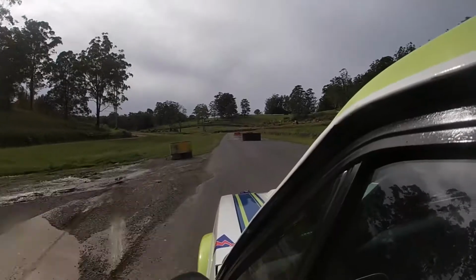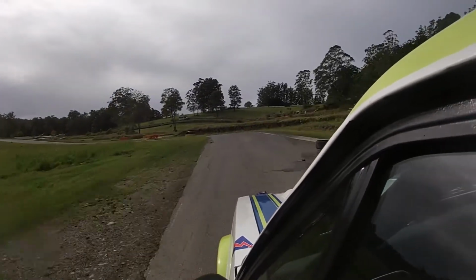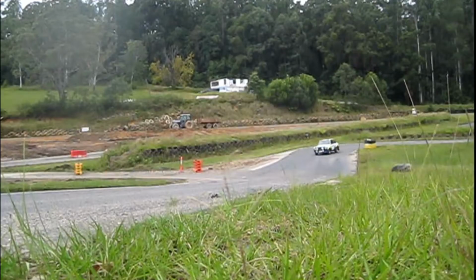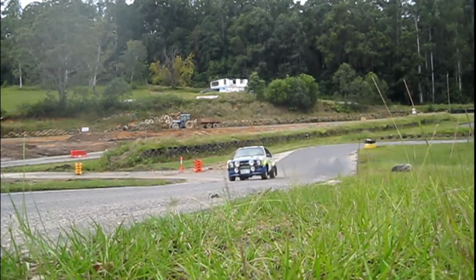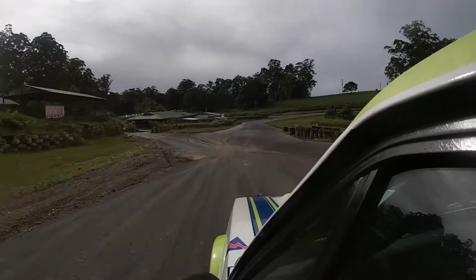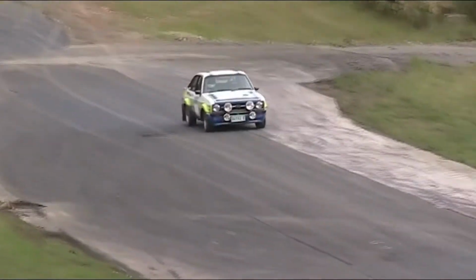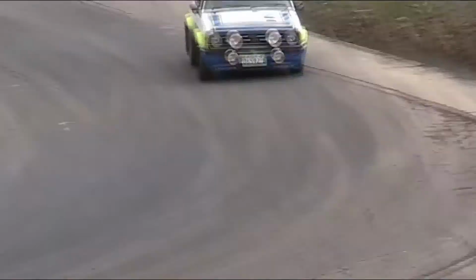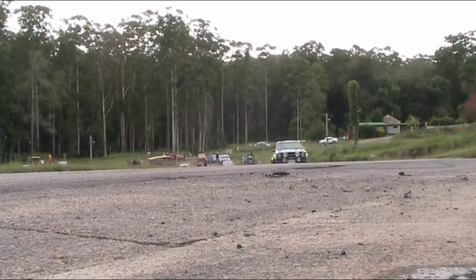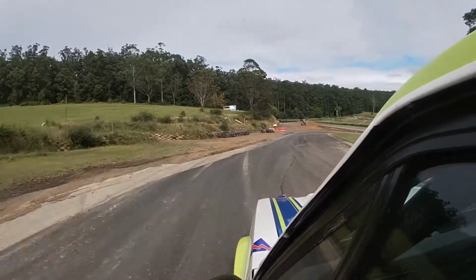Down the back straight he goes, keeping them barriers to his right to turn 6. Missed the apex 5 metre or so and didn't use all the circuit on the exit. Up the hill to turn 7. Through turn 7 and down the pit straight he comes. Heading into turn 8. Ford Escort's going very nicely here. Missed the apex here, didn't use all the circuit on the exit. Through the kink he goes.